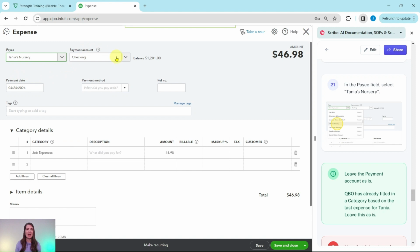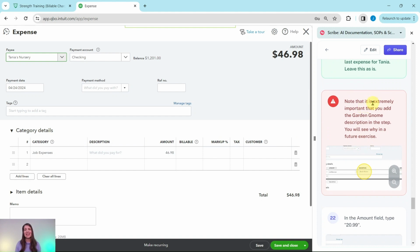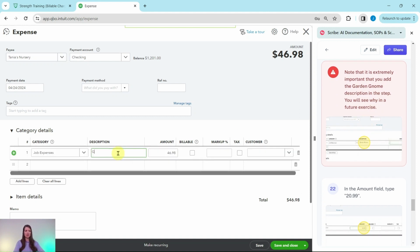We're going to leave the payment account as is. We'll just assume that he paid with his checking account or his debit card. So we're going to leave that as is. And then QBO has already filled in a category based on the last expense for Tanya, which is right here. We're going to leave this as is. Notice that it is extremely important that you add the garden gnome description in this step, and you'll see why in a future exercise. So let's make sure that we add that right here. Click into the description field. Go ahead and type garden gnome.